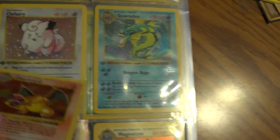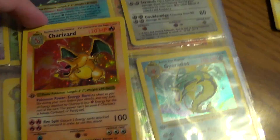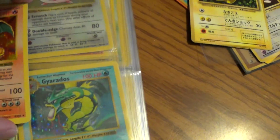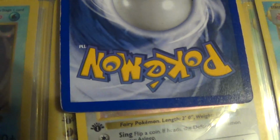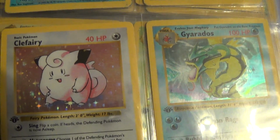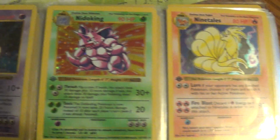Maybe a little better in the light. Take it out of the case. See, there are some scratches on it, but it's not too bad. It was described as excellent, in which I pretty much agree. The left side has a lot of edge wear on it, but it's pretty much in excellent condition. Blastoise was played, and then the rest are around the excellent condition mark.